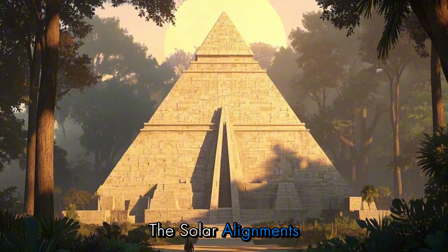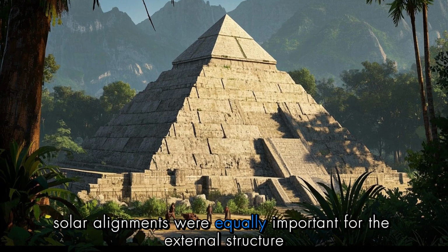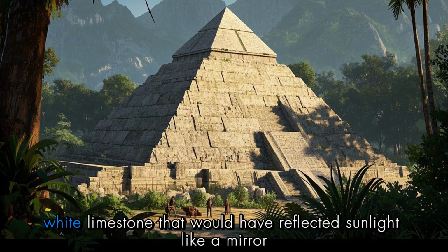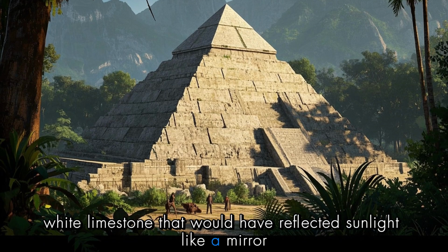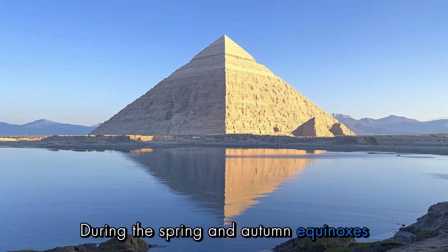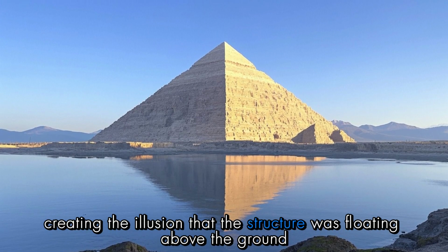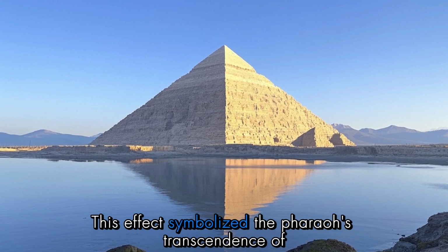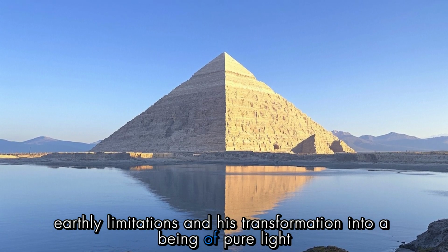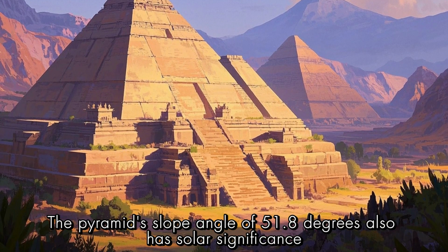The solar alignments. While stellar alignments dominate the pyramid's interior, solar alignments were equally important for the external structure. The pyramid's four faces were originally covered with polished white limestone that would have reflected sunlight like a mirror. This wasn't just aesthetic, it was functional. During the spring and autumn equinoxes, the pyramid's shadow would disappear at noon, creating the illusion that the structure was floating above the ground. This effect symbolized the pharaoh's transcendence of earthly limitations and his transformation into a being of pure light.